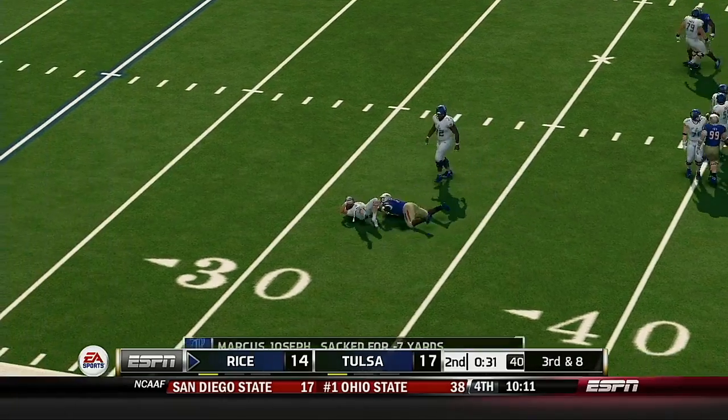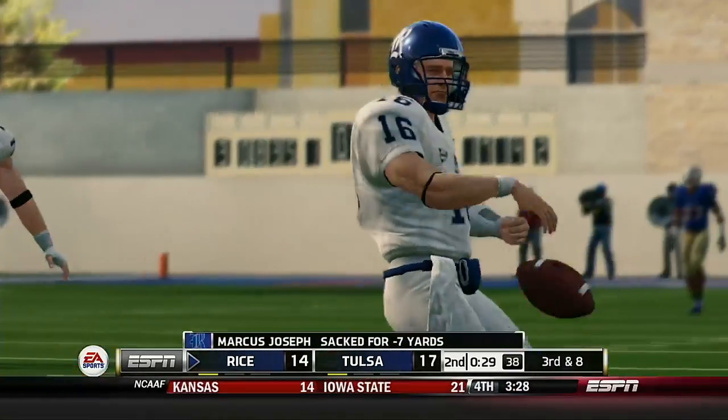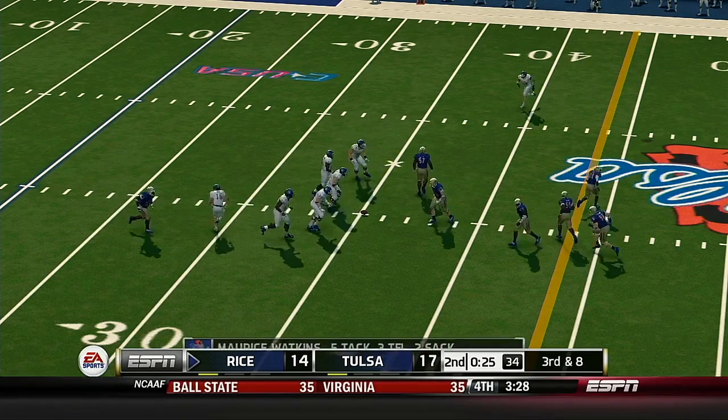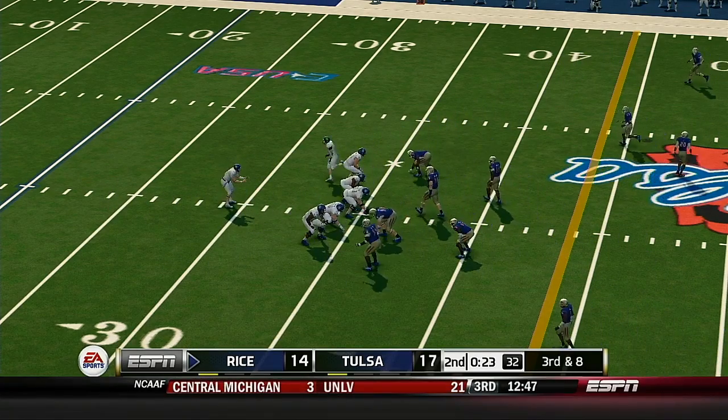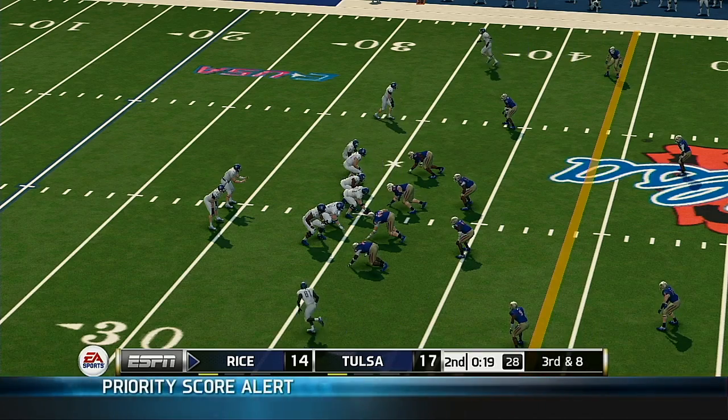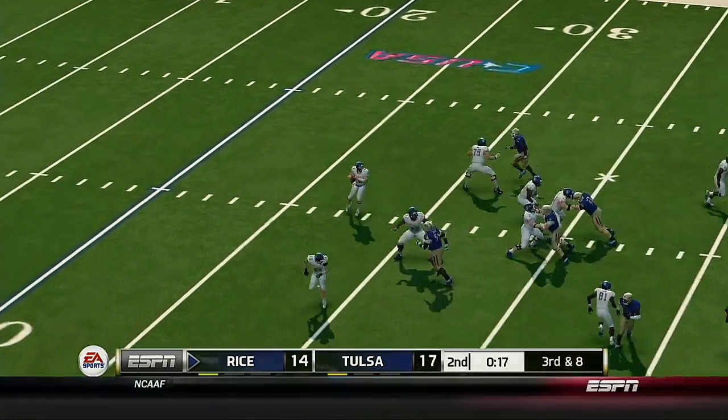Now he tries to buy some time, and they get the sack. Great penetration to get in there and sack the quarterback. When you talk about a dominant lineman, this is the kind of guy you're talking about. He's got 2 sacks today. He can bring constant pressure. Really just a nightmare for the big boys up front.